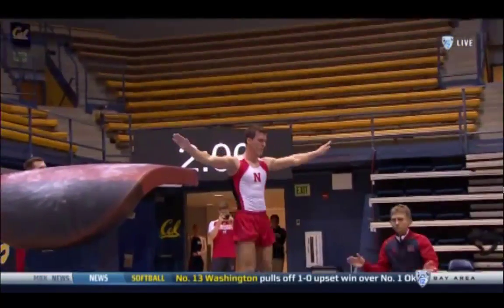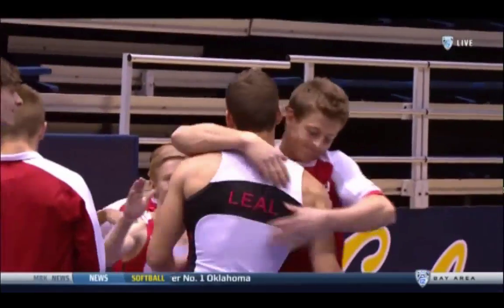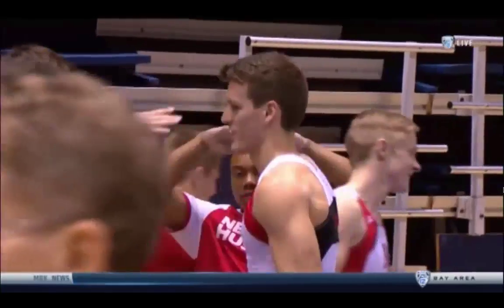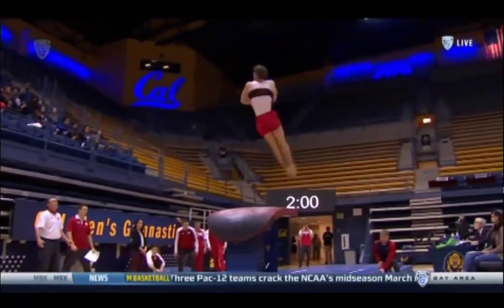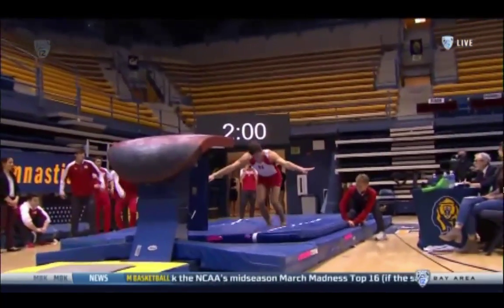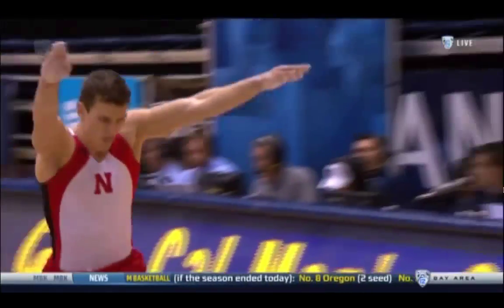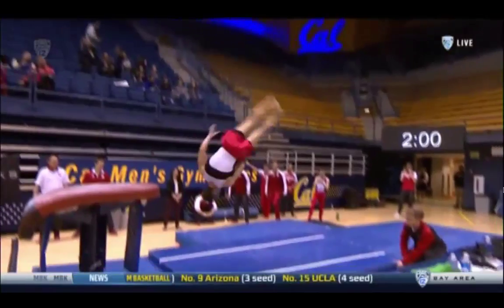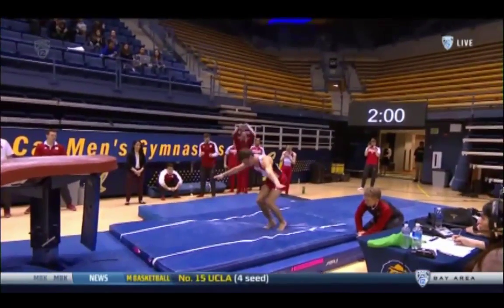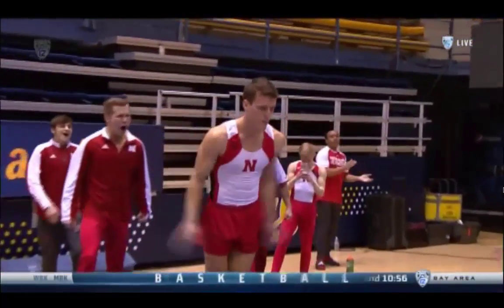Nicely done, very clean in the air. Well executed by Daniel Leal. You know, he doesn't really have to run that fast because his technique is so good. We've seen some good ones today. This is another one, a little bit high on the table, so he doesn't get quite as much rebound, but nice body position as you see when he lands, his chest not down by his legs. Should get a very good score.